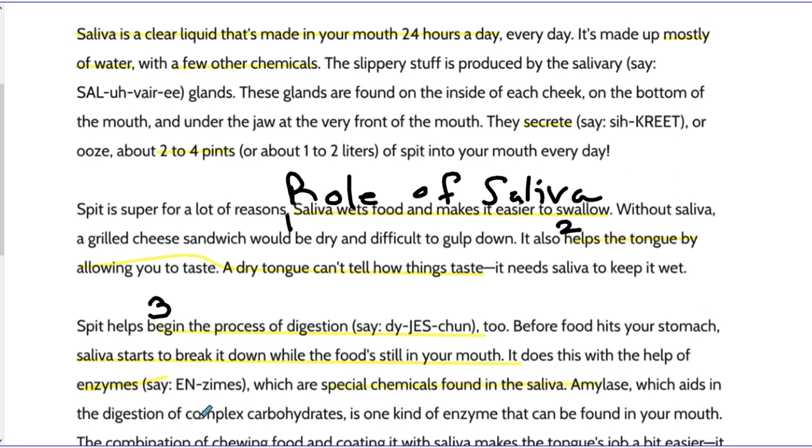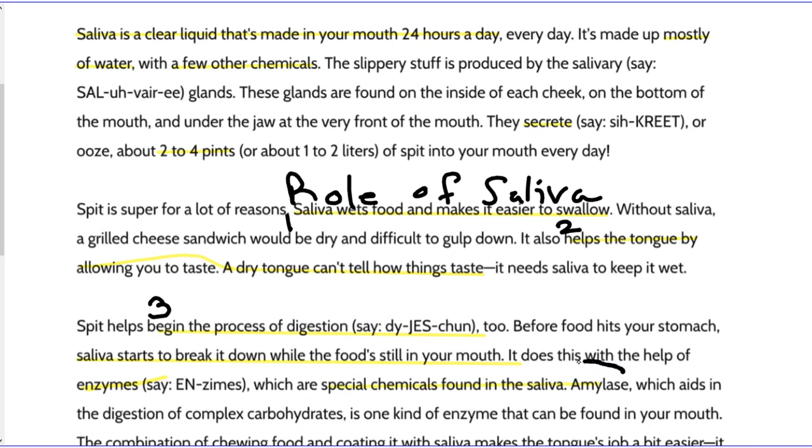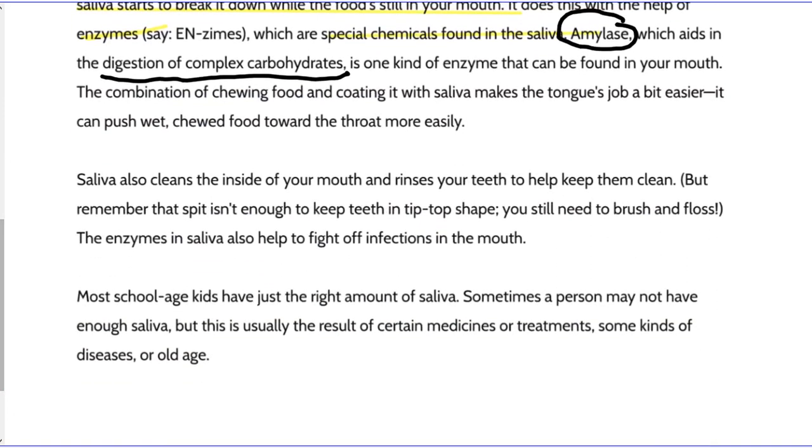Amylase, which aids in the digestion of complex carbohydrates, is one kind of enzyme that can be found in your mouth. Amylase sounds like something important, especially since it mentions complex carbohydrates, so we're going to circle amylase. Oh, we might have a good explanation for what's going on with that change in glucose and complex carbohydrates. The combination of chewing food and coating it with saliva makes the tongue's job a bit easier. It can push wet, chewed food toward the throat more easily.